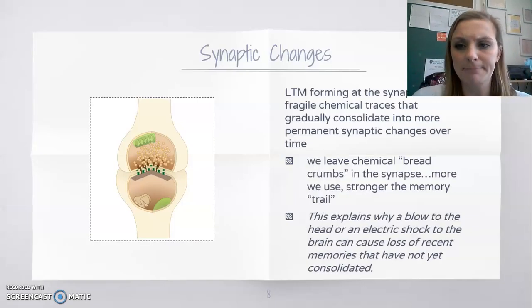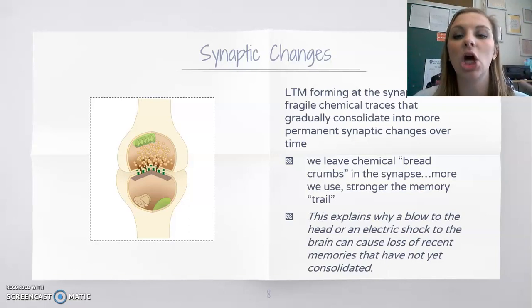In long-term memory, what some psychologists have come to the conclusion is that when a new memory is created, each memory that is encoded leaves a breadcrumb, okay? And it's these chemical traces of neurotransmitters. Over time, the more and more that we use these memories, we recall them, we keep them going, they get stronger. That's the idea, okay?